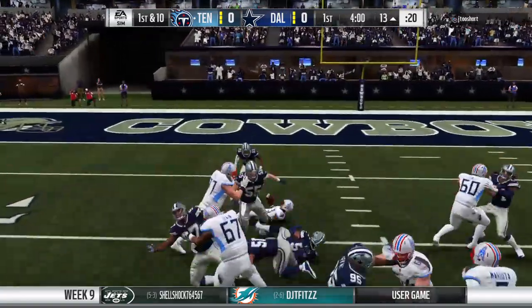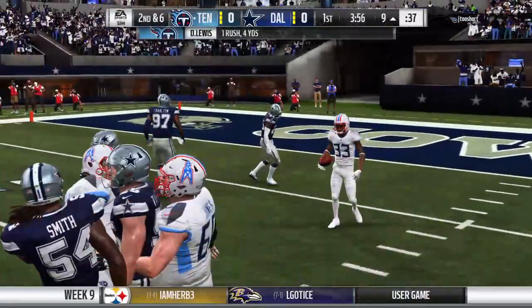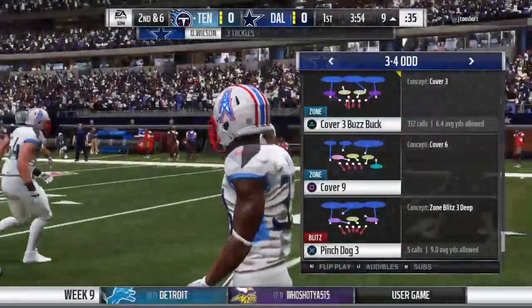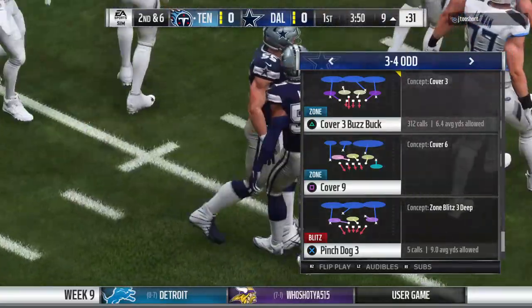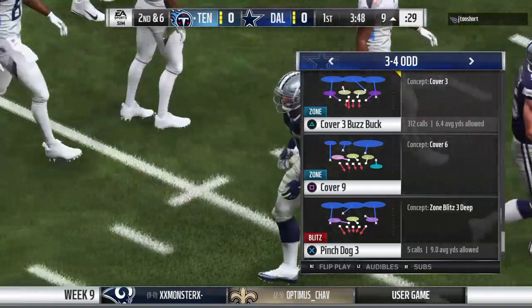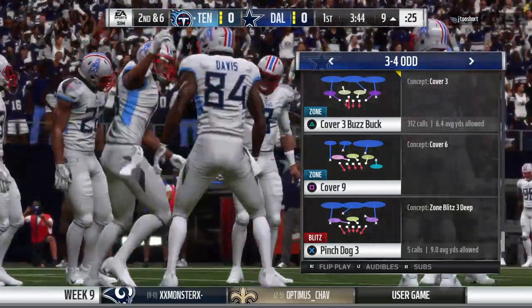Dion Lewis, the first carry for the expatriate. And he's going to get about 4 down inside the 10 to the 9. Well, that call makes sense because they've been throwing it well on this drive, and once again they show passing formation, showing the shotgun. Then they ran out of it. That's a nice play by them defensively, though, to hold it to a short game.